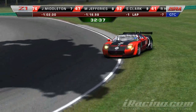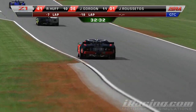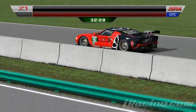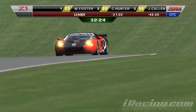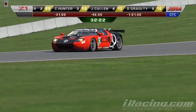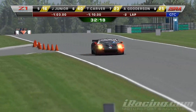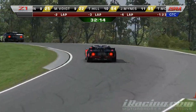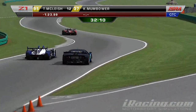Joe Jr. is off, still on. Saves it though. That's some guys' lines. You can go wide, swing in, go on the grass, bounce off the tires, come back. As long as you keep going, anything works around VIR. Those are the rally enthusiasts' line through that corner. That's the oh crap, please don't hit anything. Oh crap, okay, I'm good.